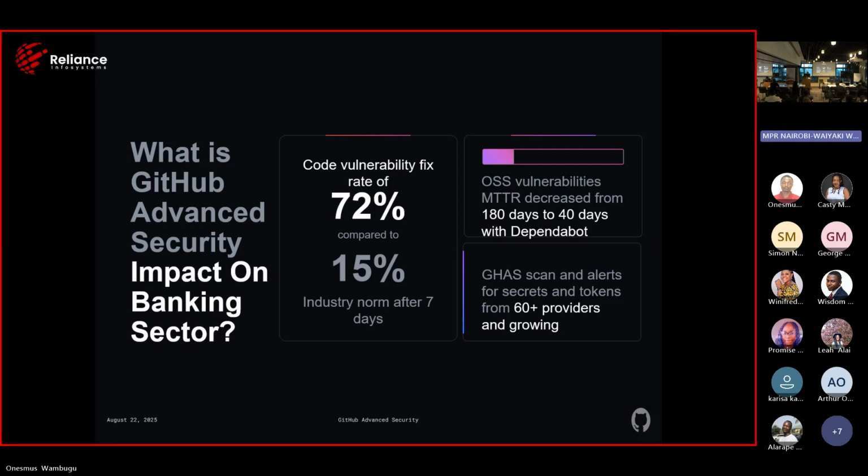Also, GitHub Advanced Security provides real-time secrets and token scanning, alerting users across integrations with 60 plus providers, and the number continues to grow. So this highlights how GitHub is transforming security, response time, and threat detection in the banking industry.